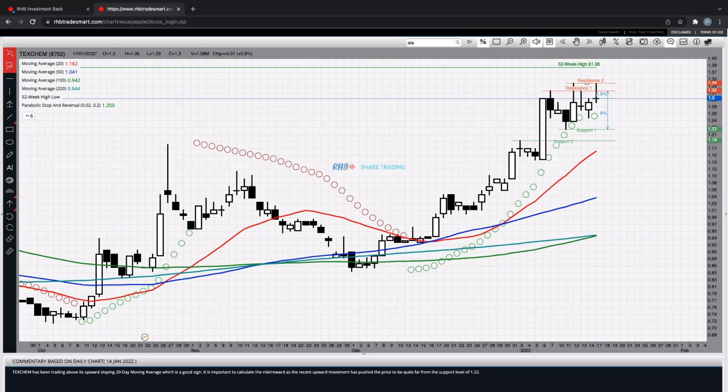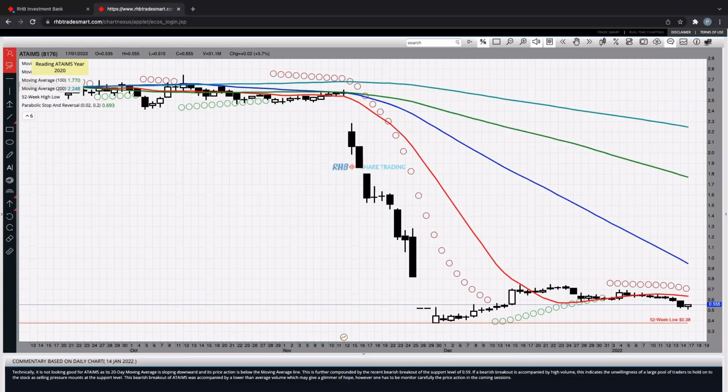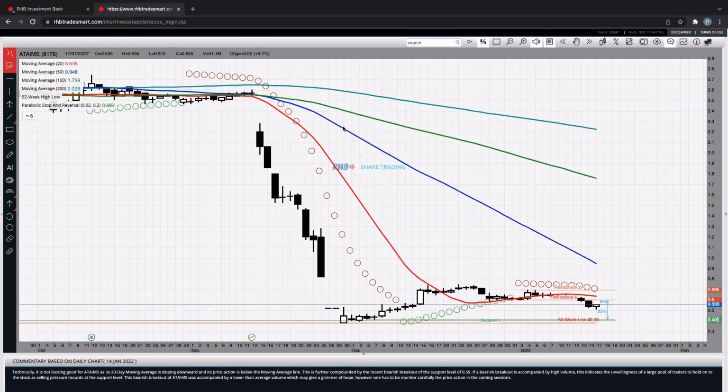Okay, let's take a look at our usual popular counter, ATAIMS, 8176. Currently, the next support level is here, 0.415. There's a 25% move to reach here. I wouldn't do anything now because it already broke the resistance and is coming down.